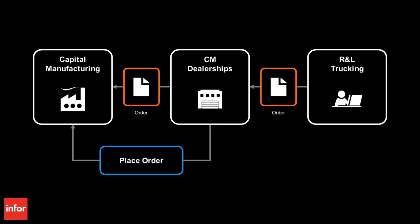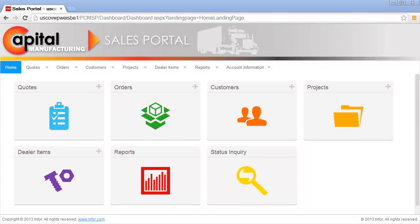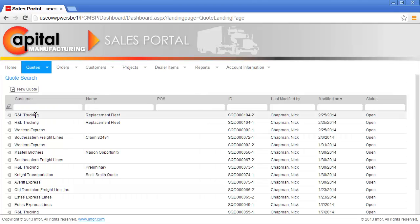Now, Nick needs to convert the quote for R&L Trucking into an order for Capital Manufacturing. By using Infor Product Configuration Management to quote and place the order for Capital Manufacturing trailers, Nick has full confidence his order will be 100% correct and accurate. Nick quickly finds the quote and converts it into an order for Capital Manufacturing.